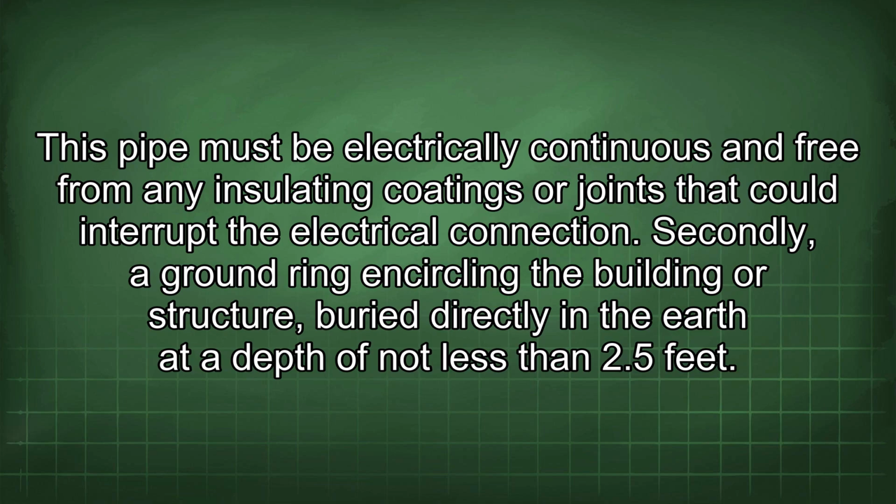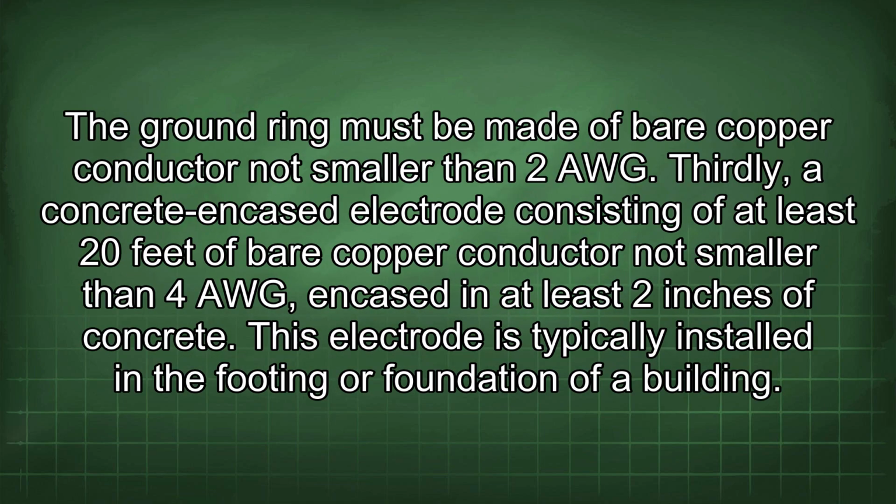Secondly, a ground ring encircling the building or structure, buried directly in the earth at a depth of not less than 2.5 feet. The ground ring must be made of bare copper conductor not smaller than 2 AWG. Thirdly, a concrete encased electrode consisting of at least 20 feet of bare copper conductor not smaller than 4 AWG encased in at least 2 inches of concrete. This electrode is typically installed in the footing or foundation of a building.